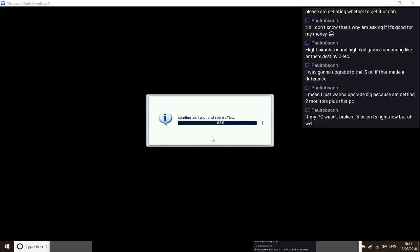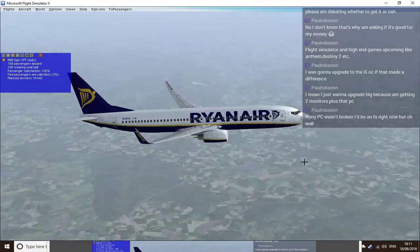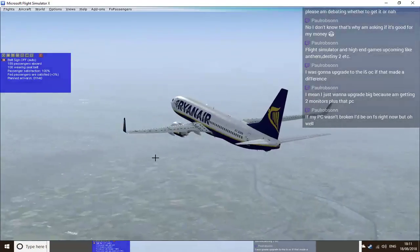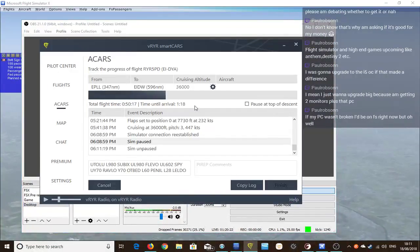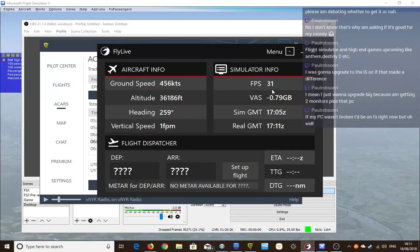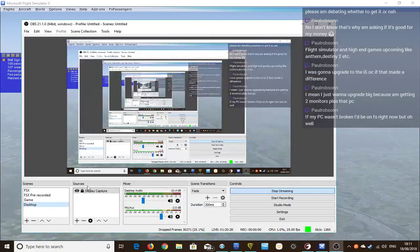Loading traffic. There is no traffic other than that sim, which is post-process. London. See, there we go. And I can see the scenery has come back to life. And while I'm here as well, check the VAS. It is at... Nope, not that one. I wanted that one. 30 FPS, 0.82. That will do.